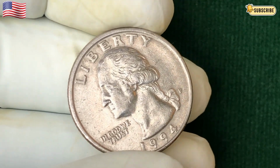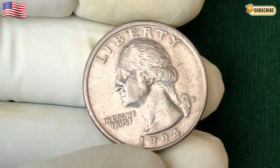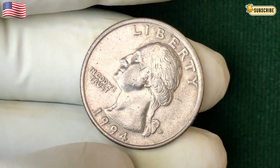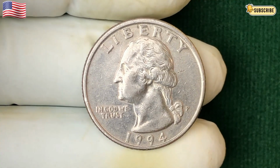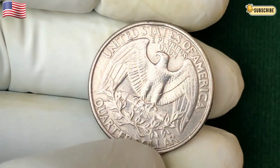Today, we're diving into a truly fascinating topic that could turn your coin collection into a treasure chest. If you're a fan of rare coins, especially those that hold incredible value, then you won't want to miss out on today's discussion. We'll be focusing on the United States 1994 quarter dollar with a specific mint mark, a coin that might be hiding right under your nose. It could be worth more than you ever imagined.